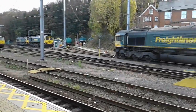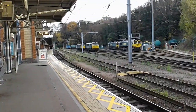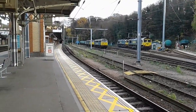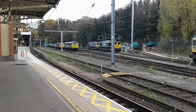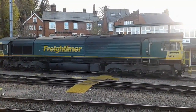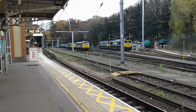Take your pick. You've got 66532, 66594, 86614, 86638. There's a 90 down there with a broken wheel bearing. I don't know the number of that 66. That 66, this one's called P&O Ned Lloyd Atlas. I haven't got a clue about the others.